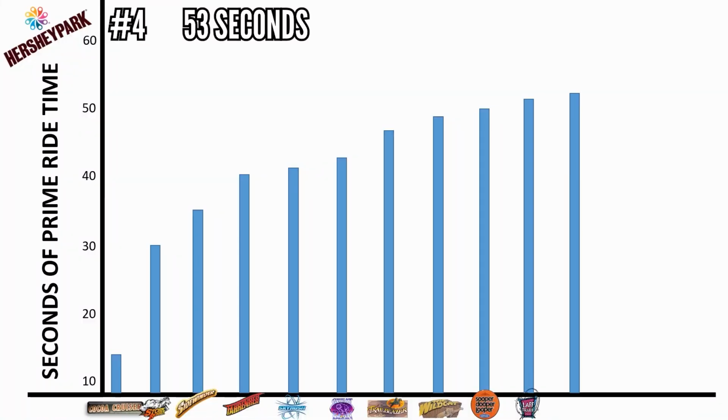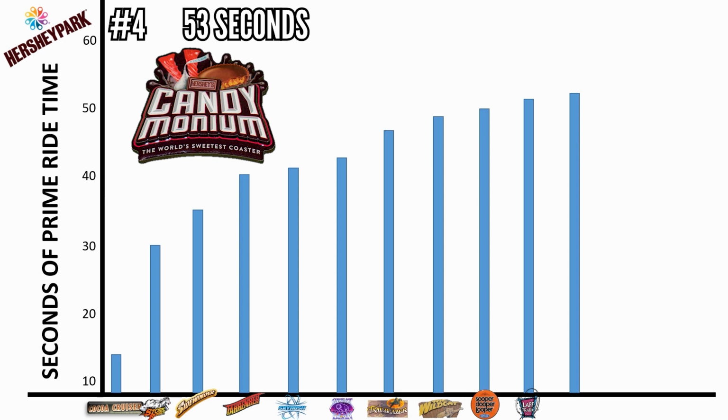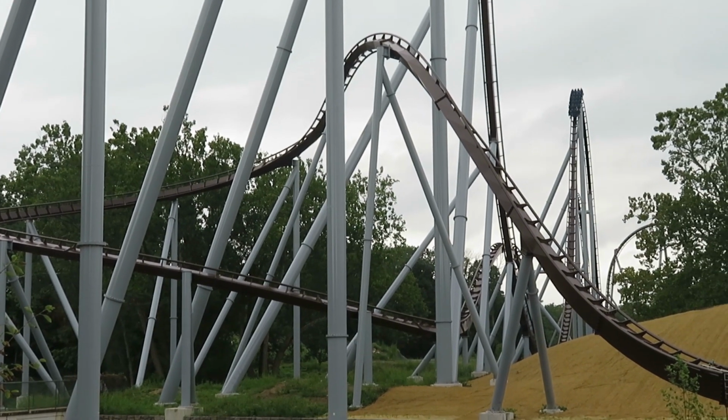In 4th place with 53 seconds is Candemonium, a B&M Hyper. Hershey's newest coaster checks in with a ride time I thought was kinda short.